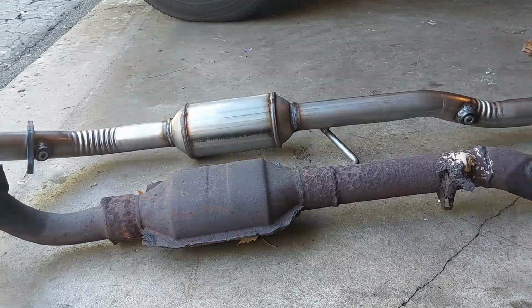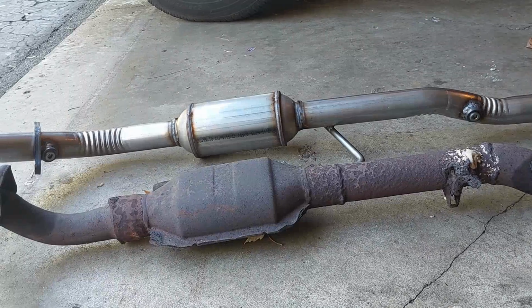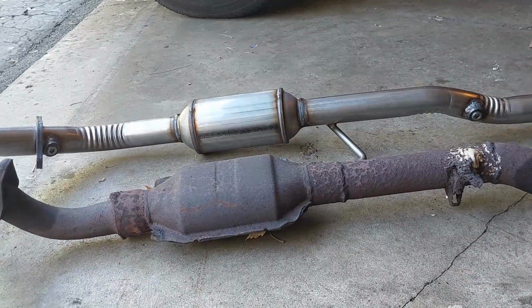Does it give you more power? Does it give you better gas mileage? What else does it do? So, enough talking. Let's get started.